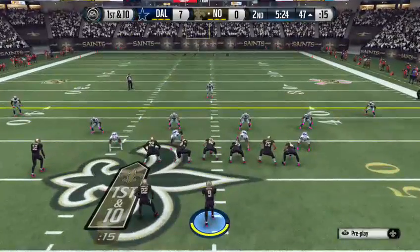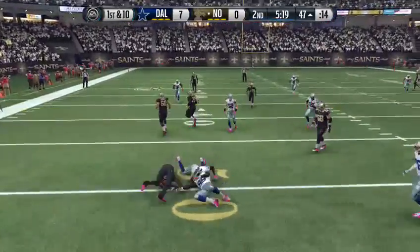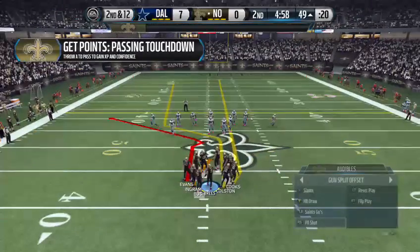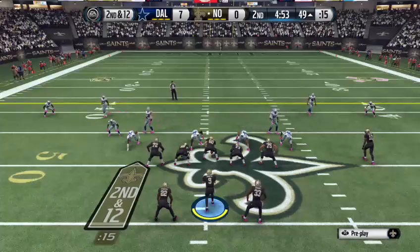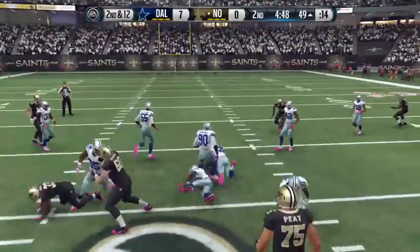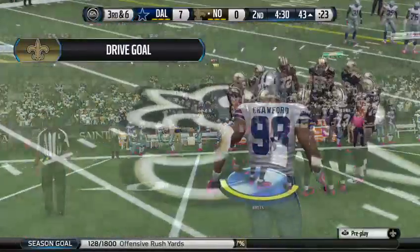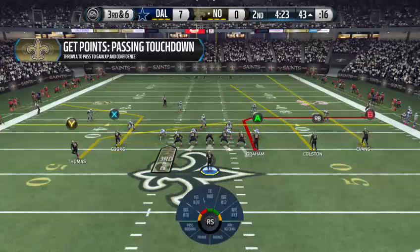And now, Ingram is brought down as he gains 5 yards on that play. Or am I wrong? Nope, that's a loss of 2, which is even worse. Can Mark Ingram pick up the slack? Maybe he can, and yes, he can, with a 6-yard rush right there. And now it's 3rd and 6. Still not the first down. Picked up.